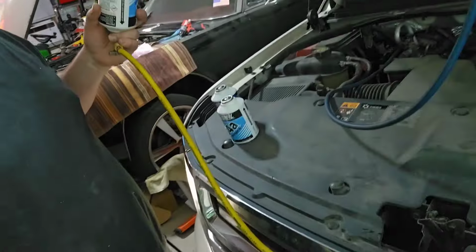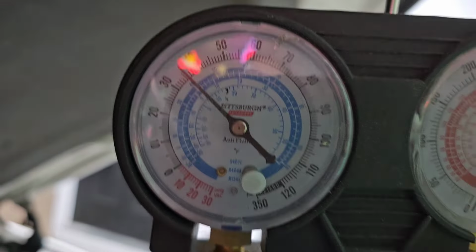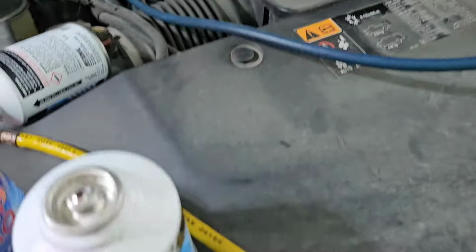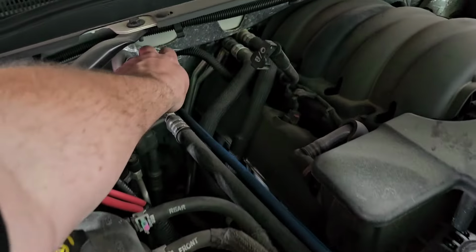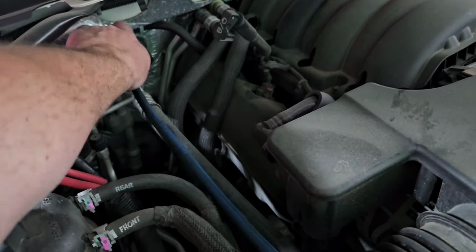Alright, so here's where we're at. I put 3 cans in. It's not going to take any more. Obviously, it's 36 ounces when it's supposed to take 32. So we already overfilled it, but pressures are looking good. 30 to 40 psi on the cold side while the compressor's running. So, obviously we have a huge leak somewhere.